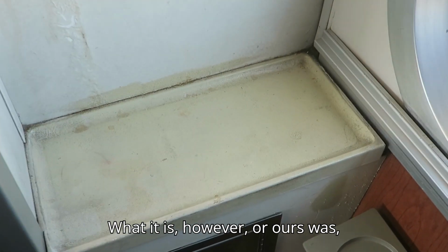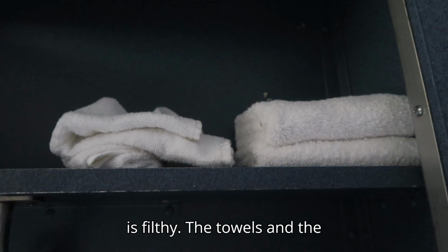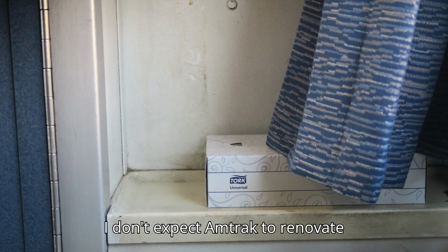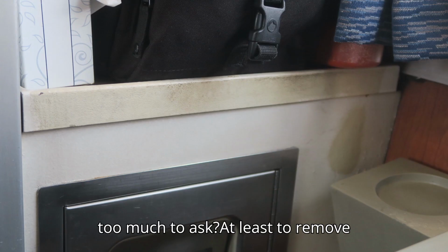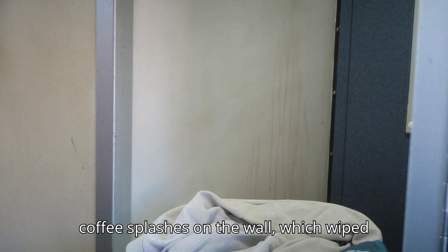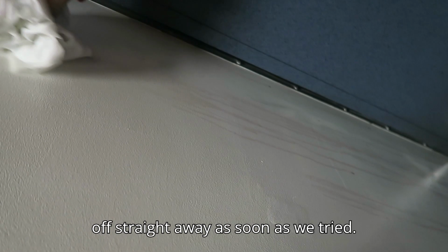What it is, however, or ours was, is filthy. The towels and the bed linen were all clean and fresh, but there it ended. I don't expect Amtrak to renovate those all the time, but is cleaning too much to ask? At least to remove some of the dust and grime, or the coffee splashes on the wall, which wiped off straight away as soon as we tried.